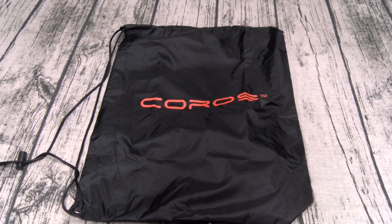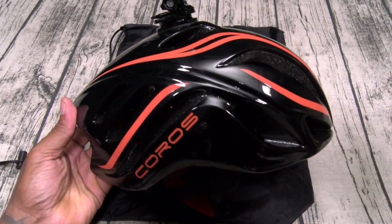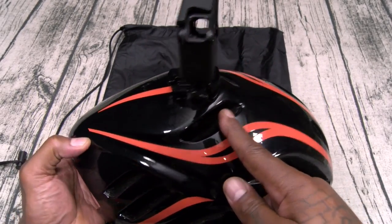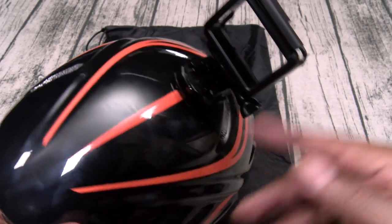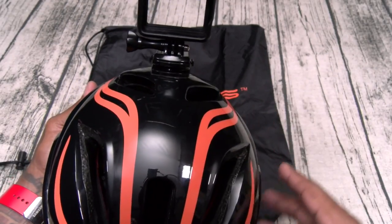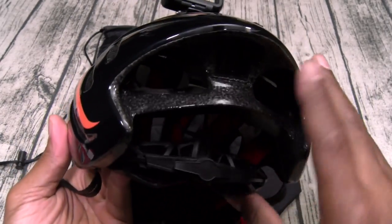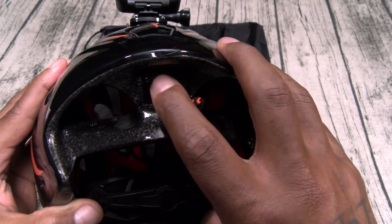Now, this is from a company called Koros. This is the most tech-heavy helmet that I've seen yet. Now, if you notice, the GoPro mount, it sits right on the top. And this is actually a bonus because it keeps it a little bit more stable. Now, of course, you're getting more safety by wearing a helmet, but check this out. If you notice on the back of the helmet, there's a power button. So let's hold that down.